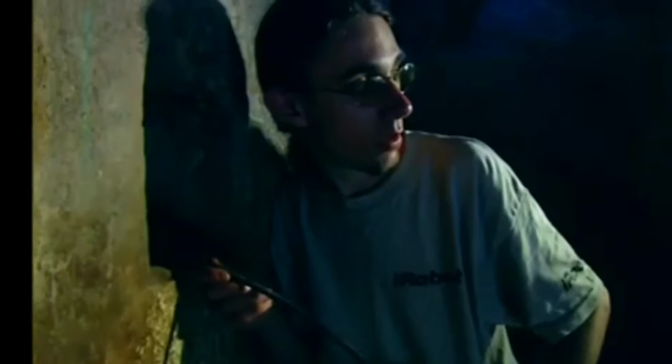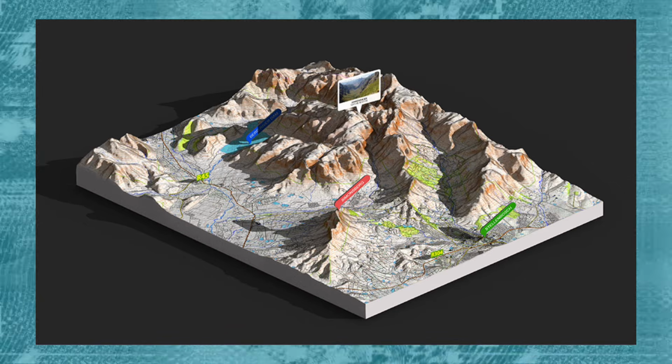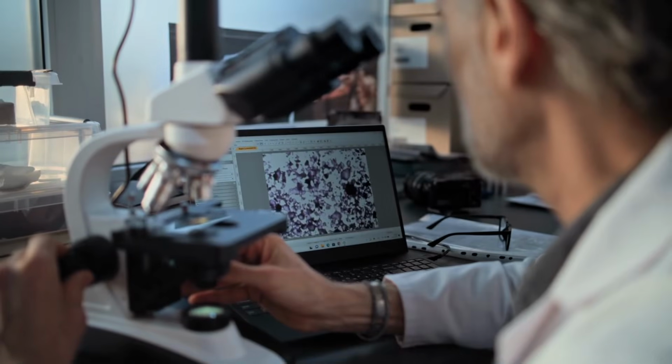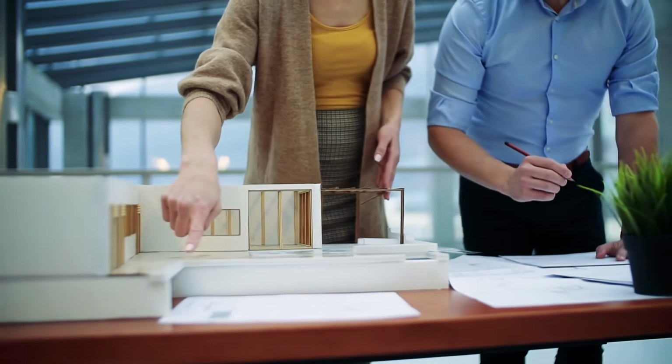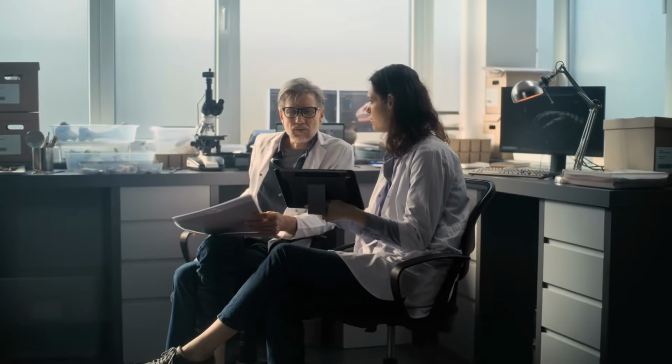Step 5. Drop micro cameras first, then micro robots with lights and laser measuring. Step 6. Build 3D maps, log materials, and publish everything, including mistakes and dead ends. That last part is important. Science counts failed attempts too.